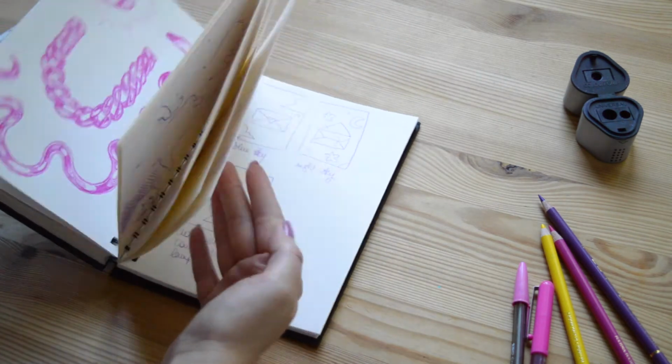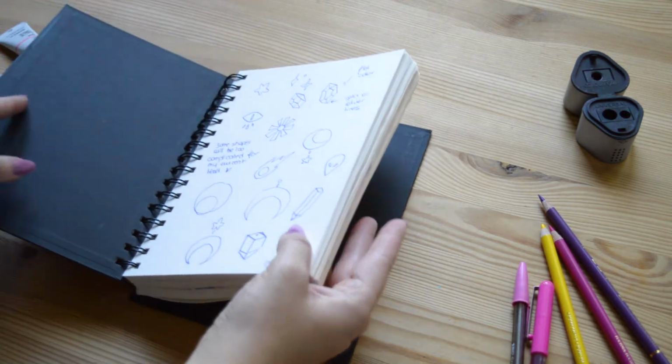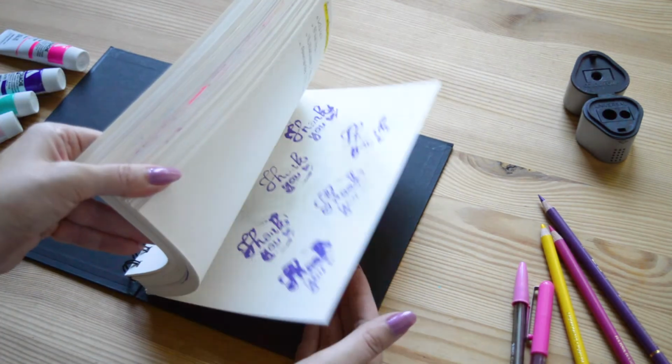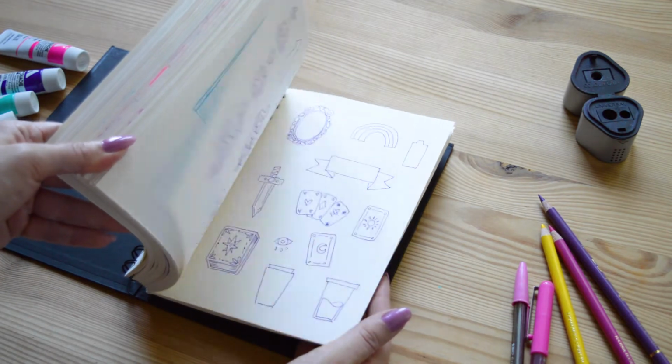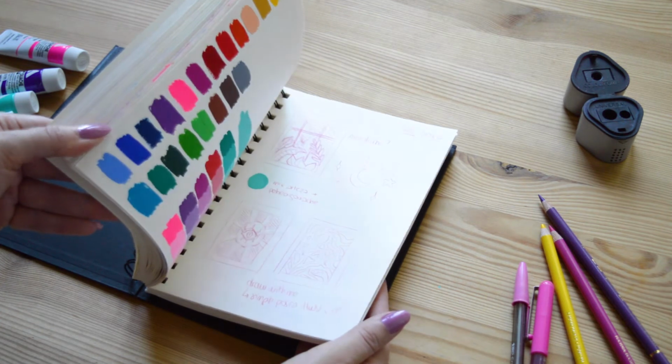Today we are flipping together through the sketchbook that I just finished. This sketchbook took me a long time to finish. I started it in December 2020 and I finished it early September, so it took me almost 10 months.